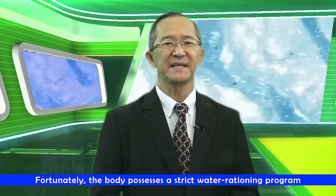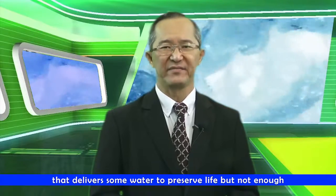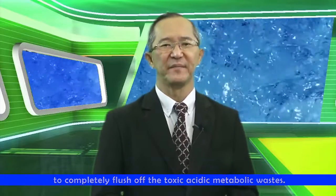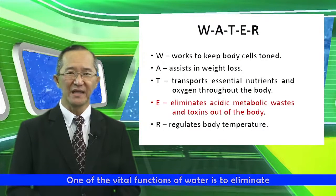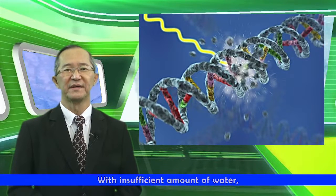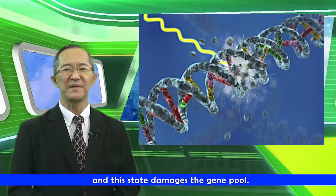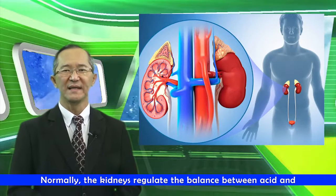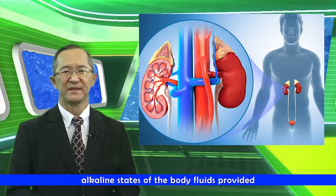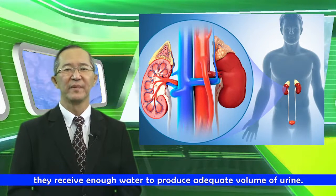Fortunately, the body possesses a strict water rationing program that delivers some water to preserve life, but not enough to completely flush off the toxic acidic metabolic waste. One of the vital functions of water is to eliminate acidic metabolic waste and toxins out of the body. With insufficient water, this metabolic waste accumulates to a certain acidic level, and this state damages the gene pool. Normally, the kidneys regulate the balance between acid and alkaline states of the body fluids, provided they receive enough water to produce adequate volume of urine.